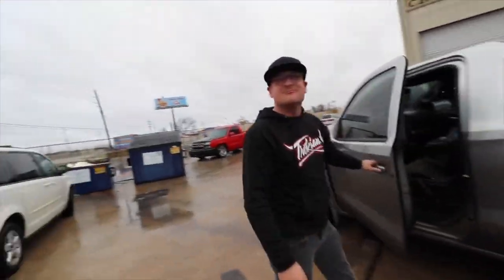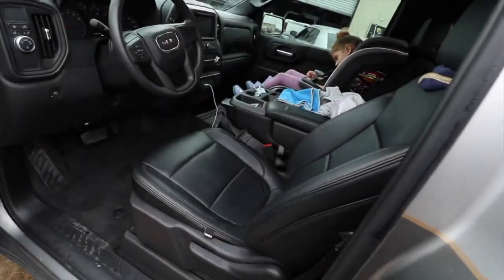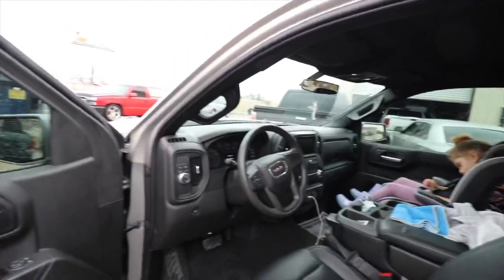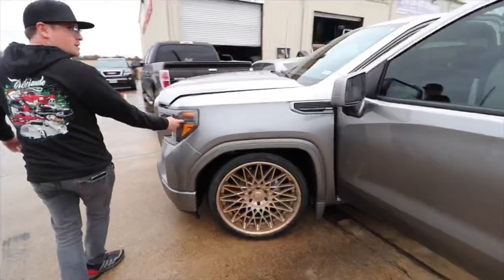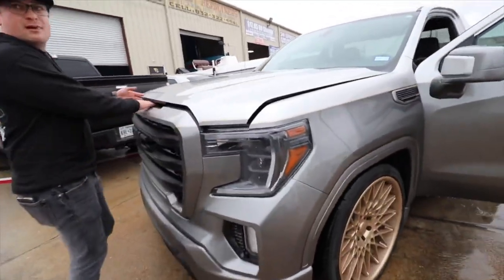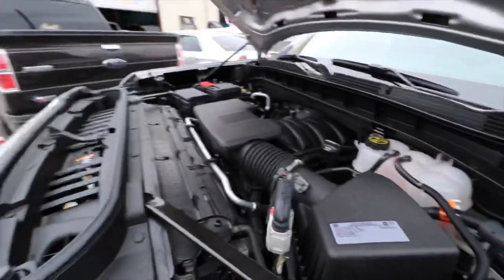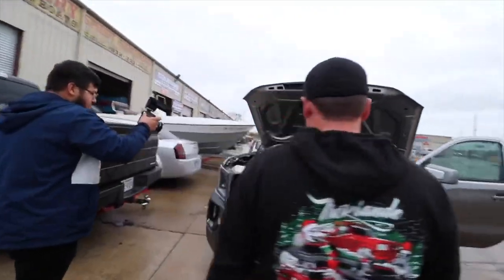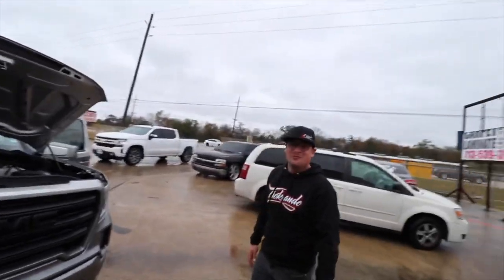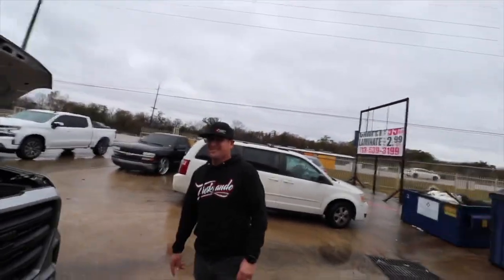Is your daily right? Pretty fun daily or what? Yeah. It's pretty sick. Yeah, we should have some stitching right here. Oh, yeah. See, this is my boy that did the headlights. Them headlights look so nice. Pretty sick. It pulls, huh? 5.3? Yeah, it's good. I mean, I think it needs a little bit more. Yeah. Maybe a little supercharger on there.